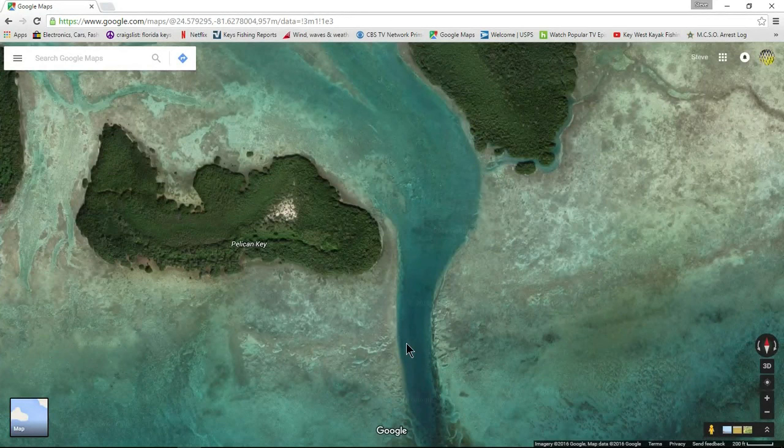Oh, and tomorrow I'm going to take a friend I met, who I'm teaching how to do the fishing in the Keys and stuff. He's got a little flats boat, so I think I'm going to take him shark fishing tomorrow and see if we can hammer these sharks that are out there. So maybe I'll have a video on that.